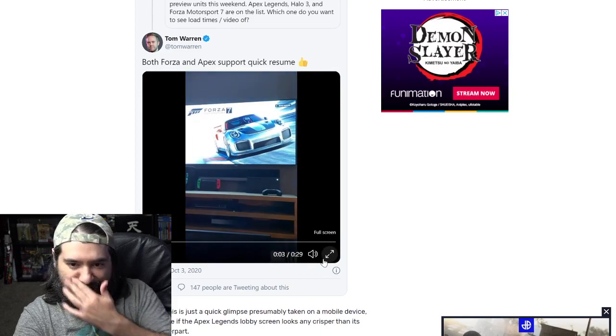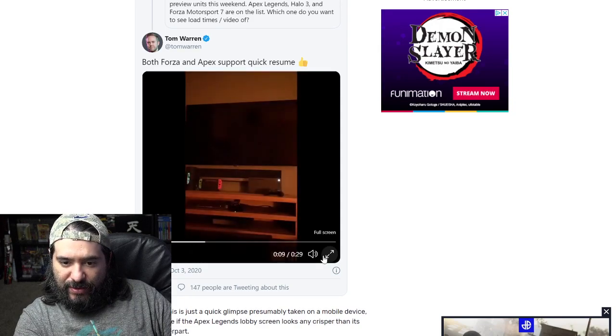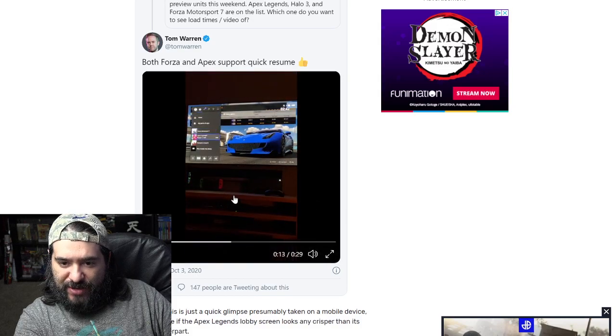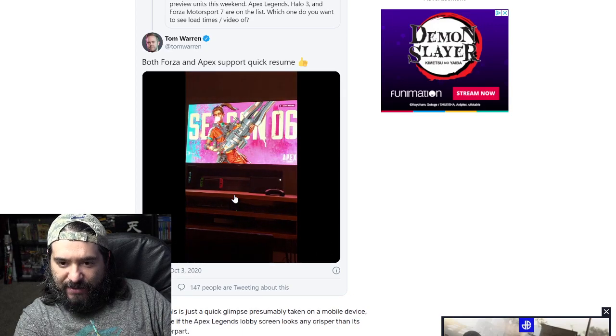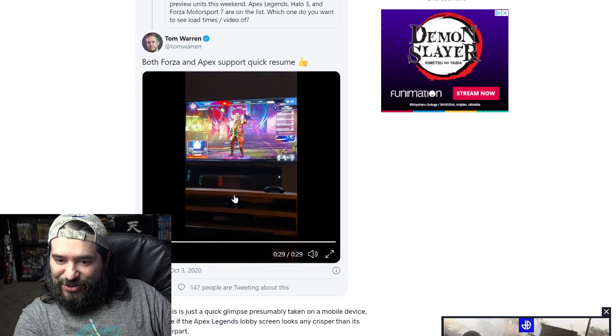So he just exited out of Apex, went to Forza, and it's loading. So this is the load time. There you go. So it's at, I believe, a menu. Now he's going to quick resume over to Apex Legends. And look at that. That's a very minimal amount of loading between the games, between the quick resume. It looks actually pretty interesting.